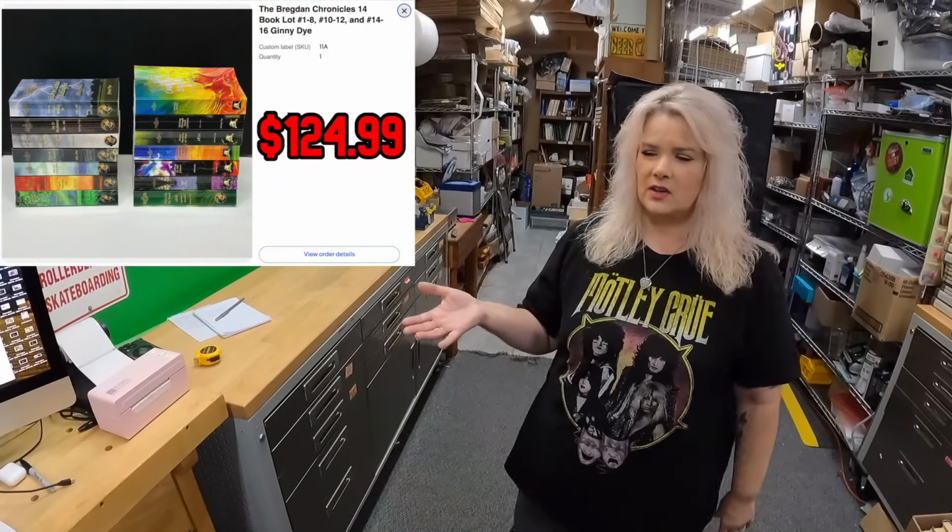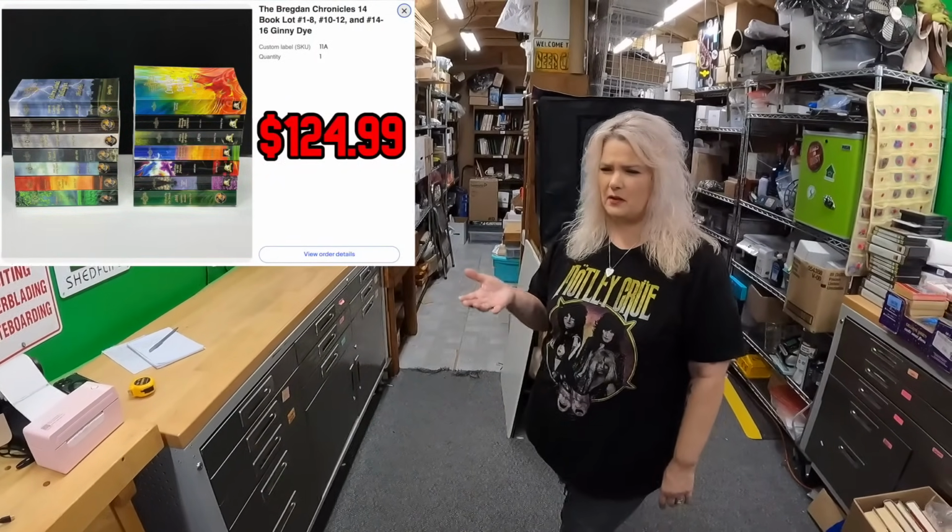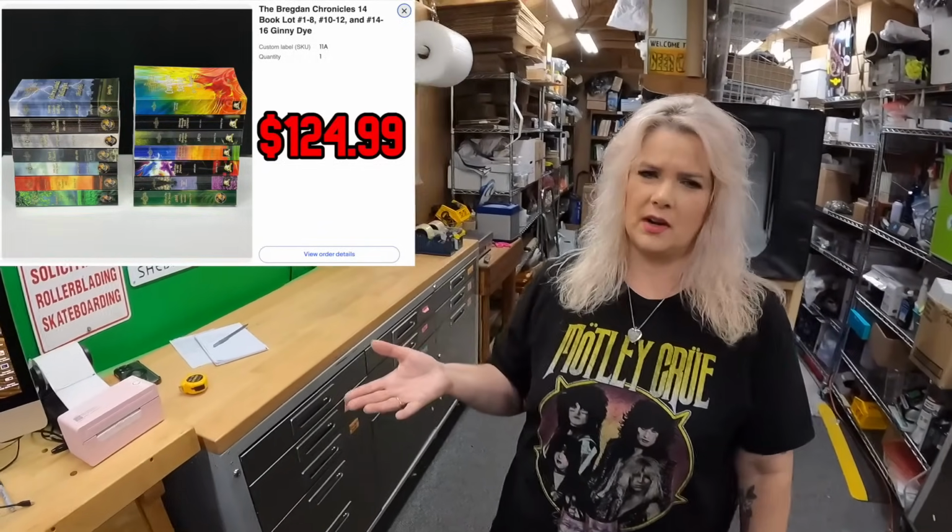The next category, and we've really been dabbling in this a lot lately, is books. It can be single books or book lots. We like to look for same author book lots. They can be very good money, as you'll see in this first one, the Brangdon Chronicles. We picked all these up for like $5 and sold them for $124.99.